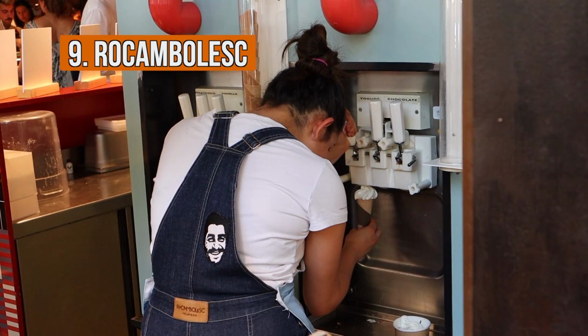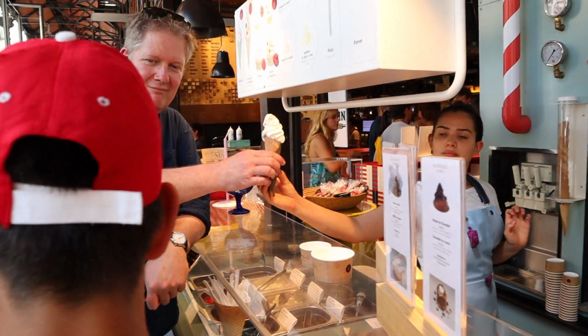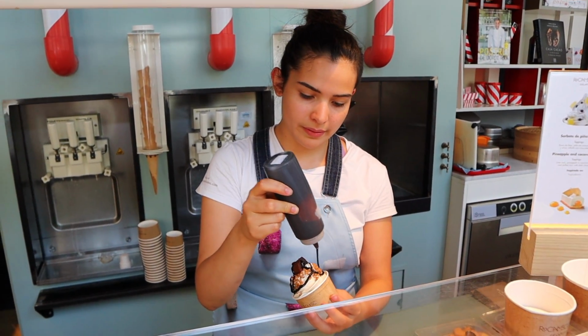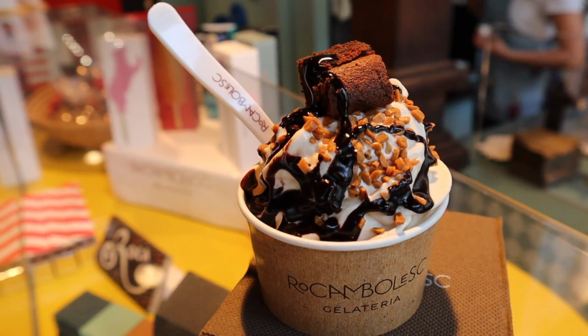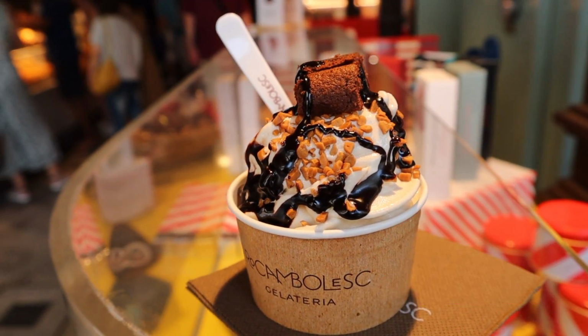ROCAMBOLESC is an ice cream parlor, a gelateria that's been created by Jordi Roca, who's a very, very famous pastry chef, a Michelin-starred pastry and dessert chef, and he has this place. They have one in Barcelona as well, and this is like the Madrid branch of it here in the market. Now, I'm not a huge sweets person. I'm not a huge ice cream person either, but I'm going to try it and see what it's like.